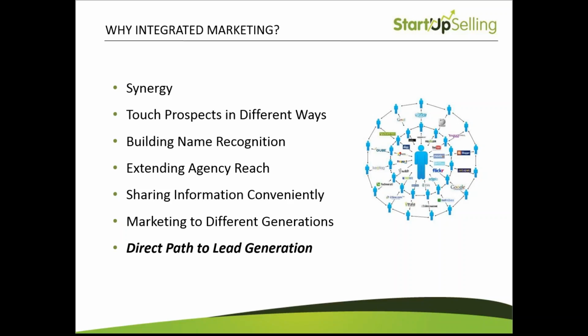Most importantly, an integrated e-marketing and appointment setting campaign gives you the most direct path to lead generation. When we talk to our clients and prospects, they often say, what should I do first? Well, presuming that your general marketing, like your website and social media and marketing materials, are at least passable and hopefully excellent, you should start reaching out to people via email and via phone calls immediately so that you can start a conversation and uncover opportunities.